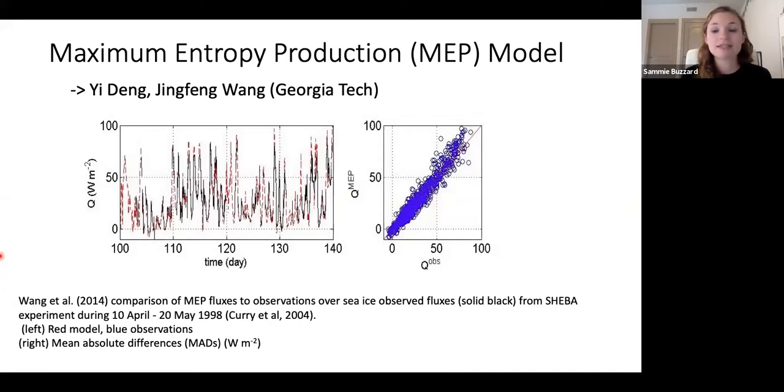So anything that means we can calculate what's going on there accurately with less data always sounds great. And this is a method that has been tested with Arctic sea ice. So these plots here are from a paper comparing the modelled fluxes to observed sea ice fluxes from the SHEBA expedition. We can see that it did a pretty decent job over sea ice, so I'm excited to see the outcomes of this being used over Antarctic land ice.